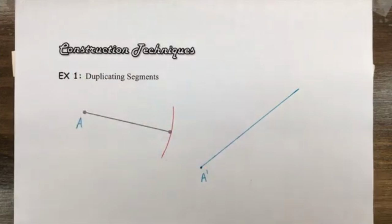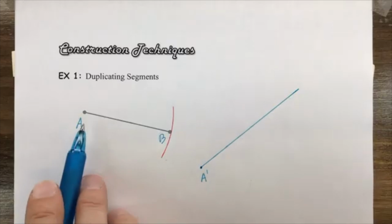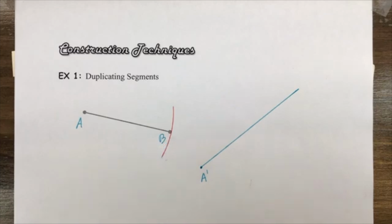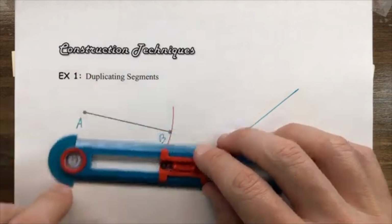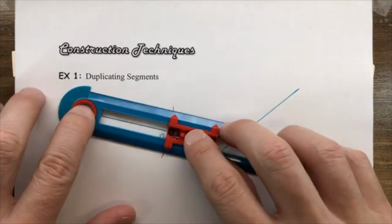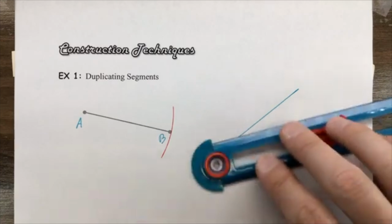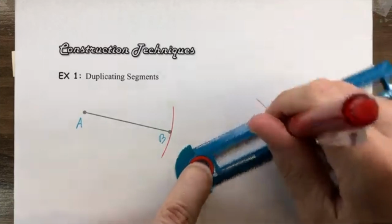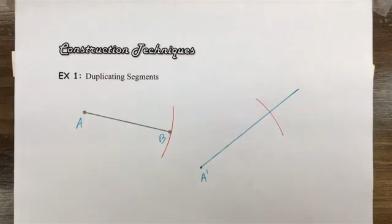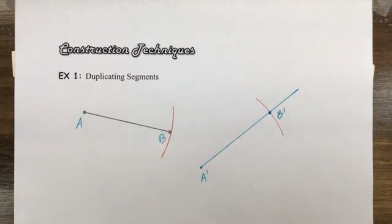Okay, so what I'm looking for is another point. Let's call that point B. That would mean that I'm looking for B prime, and B prime is going to be along that line, the right distance out, that would be comparable to A and B. Now going back to my compass, I had already measured a length from A to B when I moved this piece out. So it's already set there, there's no reason to change it. I'm going to take my compass and center it at A prime here, and then just make an arc that goes through the line that I drew. And the point of contact is going to be B prime.